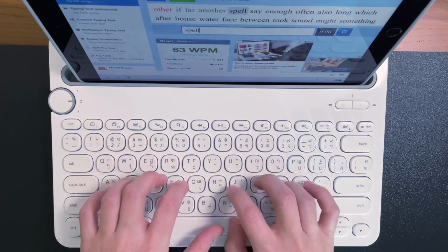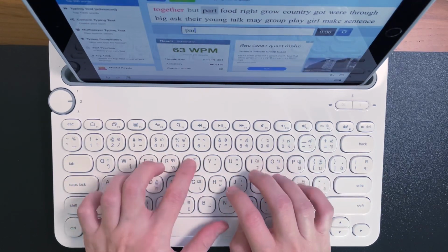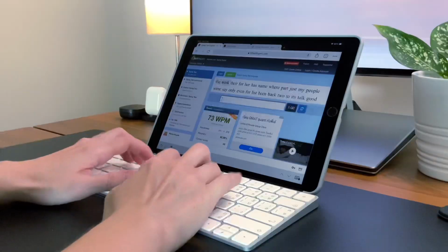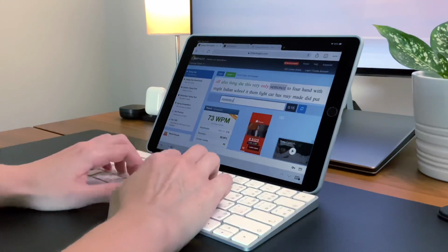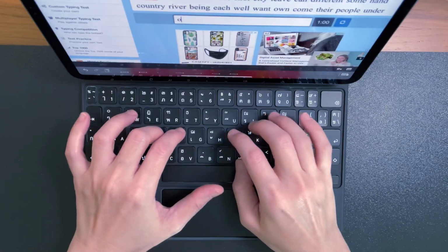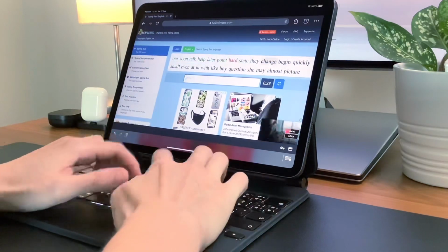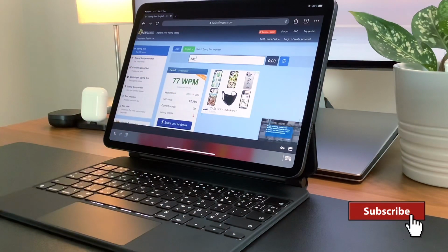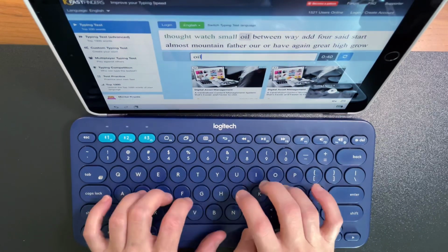Here are my tests, and I have put some parts in 8 times speed, otherwise this video will be too long. I did 3 tests for each keyboard, and I was slowest on the K480 with an average of 56.33 words per minute. I was a bit faster on the Magic Keyboard, averaging 59 words per minute. Then 3 tests with the iPad Magic Keyboard gave me an average of 69 words per minute, my second fastest. And I was typing the fastest on the K380 with an average of 71 words per minute.